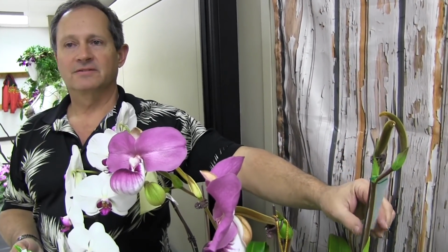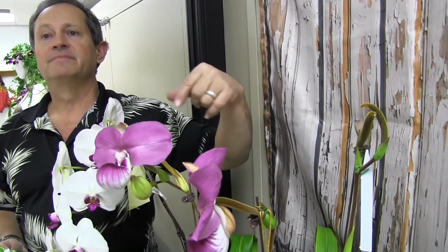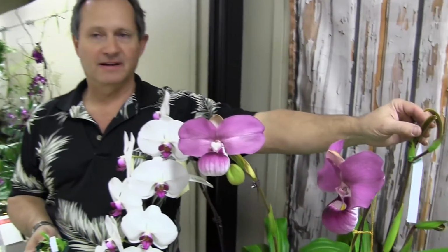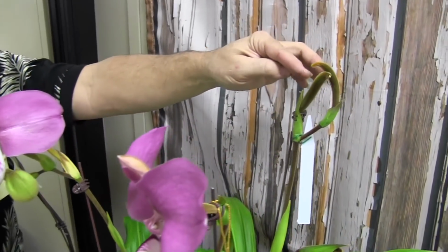Oh, so it's a kovachii cross. besseyi back to kovachii. That's right. Does that cross have a name? I don't think so. Not yet. I don't think they've been around long enough to get awarded. Or to bloom. So then the seed pod will develop in about 3 months.